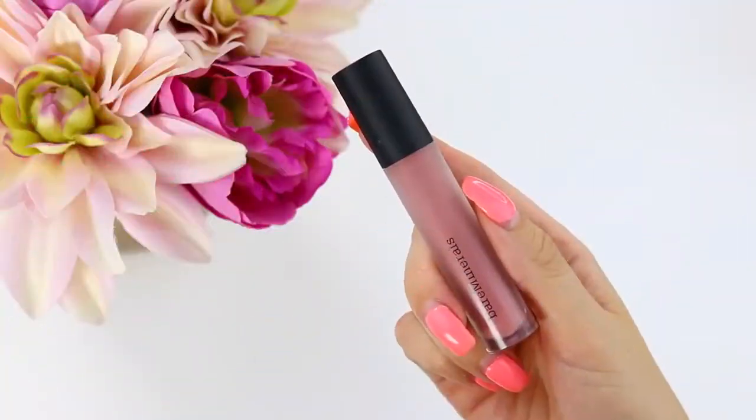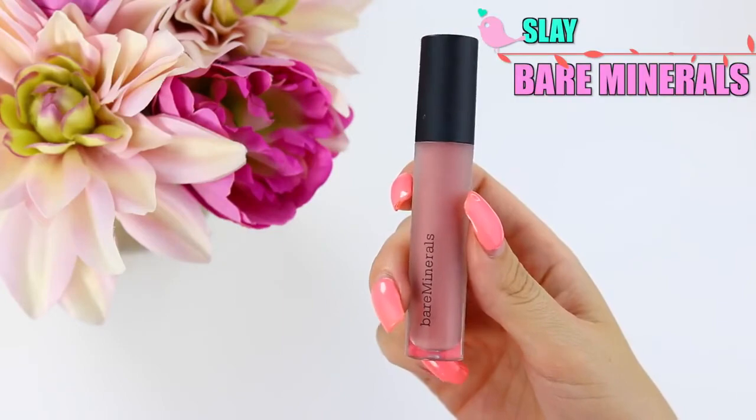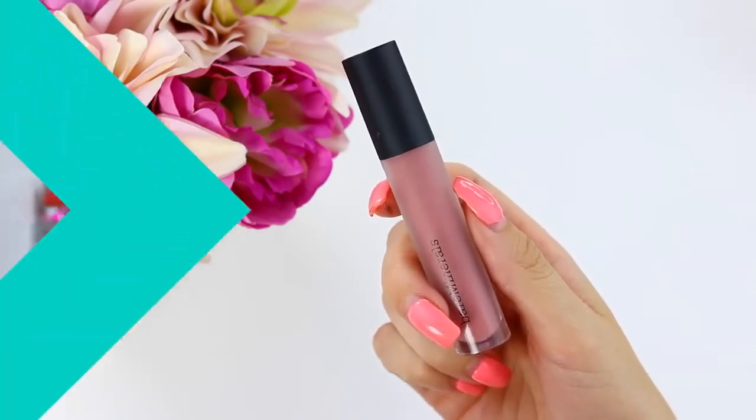So highly recommend this. All right, so next up I have a lip product. Of course, when do I not have a lip product in here? And this is the new Bare Minerals Gen Nude Matte Liquid Lipsticks. This formula is amazing. I'm obsessed with it, you guys. It goes on like a moussey texture, and it doesn't make your lips feel crusty. It doesn't make them feel super dry. I just really have been enjoying this formula.